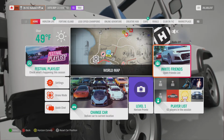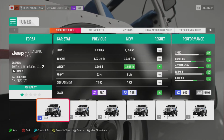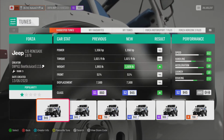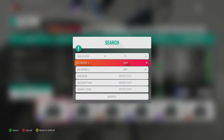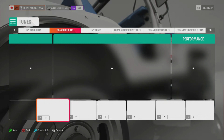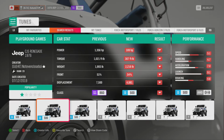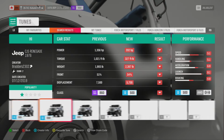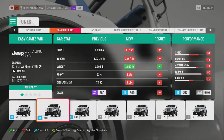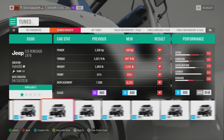Right, we want it on, where are we going? Creative Hub, tuning setups. We want a D-Class, so we've got to filter them, which is done through search. Yeah, we want that. How do you know that I want D-Class? Right, any K74s then. That's what we're looking for. I'm not looking at the stats, I'm looking at the names, see if we've got any K74s or Jaded Fett. That's what we're looking for. Either of those. Steve the Pirate. I should go for that, shouldn't I? Because I've got a pirate build on my Assassin's Creed, and my name is Steve, so I should go for Steve the Pirate.